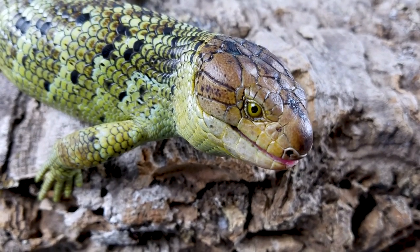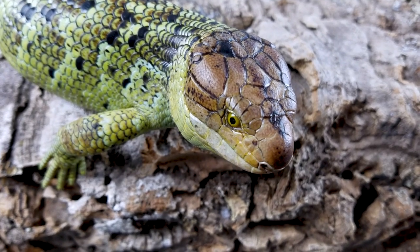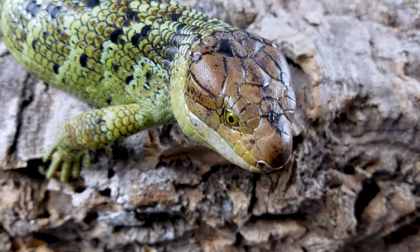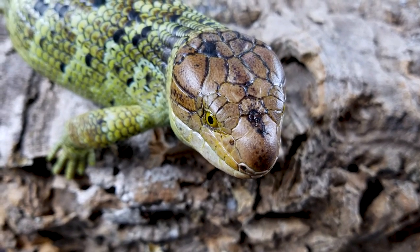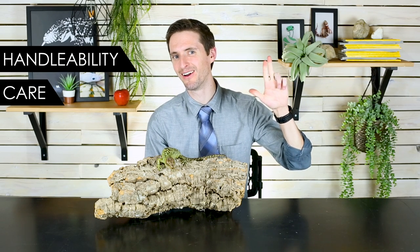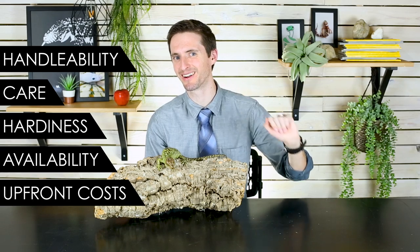As always, the big question we want to help you answer is: is the Solomon Island prehensile-tailed skink the right pet lizard for you? Overall, we give the Solomon Island prehensile-tailed skink a score of 2.8 out of 5, which isn't a very high score, but we want you to understand why they get that. And that will come down to our five categories, which are handleability, care, hardiness, availability, and upfront costs. So let's start with handleability, shall we?